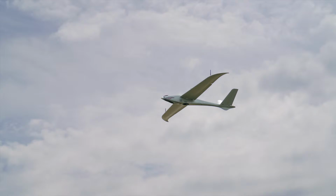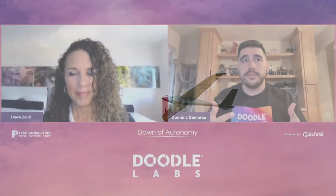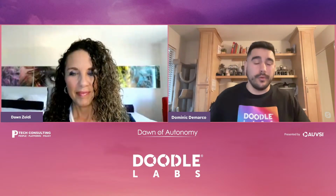And what they've been able to do with our Helix Mini radios, and they've been having success over the last couple of years, is flying over 80 kilometers with their built ground control station, passing resilient links over enemy lines so they can get the intel they need to make decisions and support their troops on the ground.